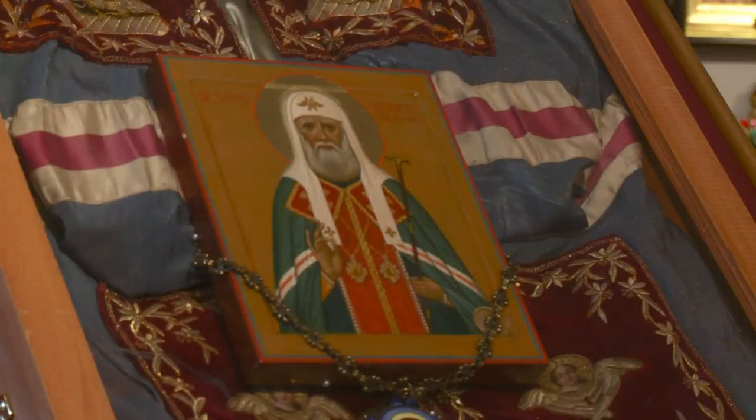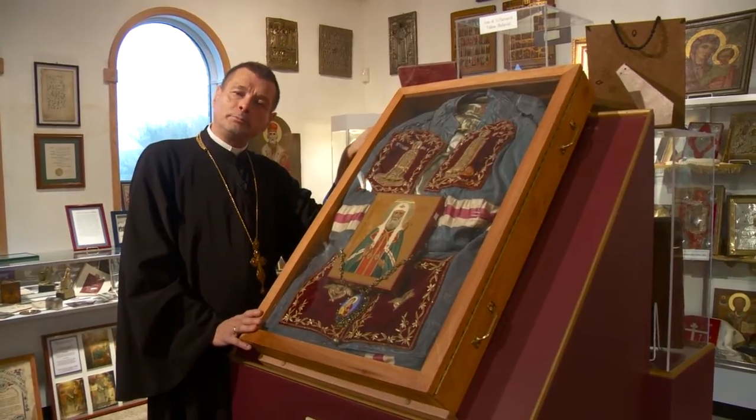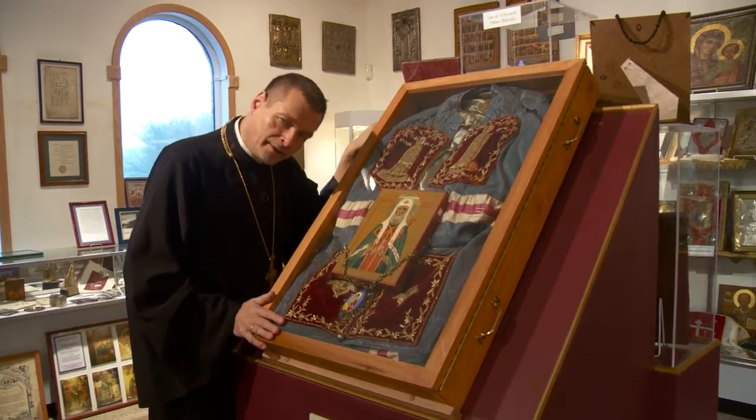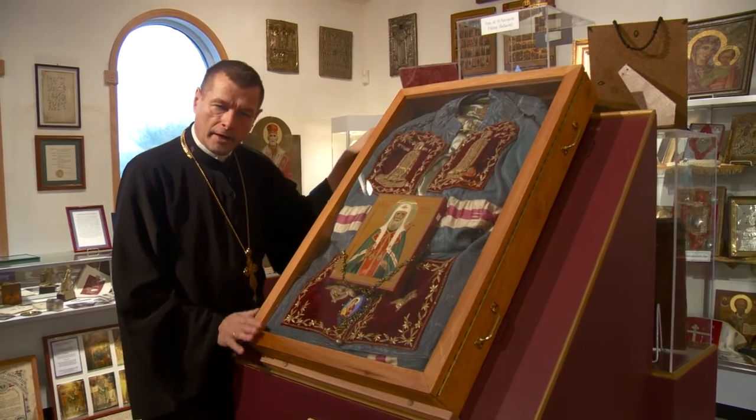Also this icon of his, a panagia, as well as his moschi, or his relics. And this is an invaluable piece. It was given to us through Archbishop John of blessed memory of Chicago, who fell asleep in the Lord, who hand-carried it during the war, the Second World War, here to the United States.